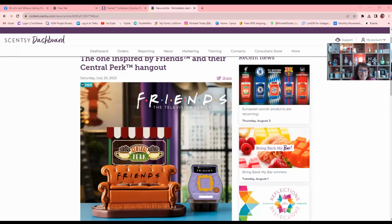So Scentsy says, pour yourself a cup of nostalgia and let our new Friends collection take you back to the days of open mics, comfy couches, and so much laughter. Our Friends Central Perk Scentsy Warmer includes the orange couch and classic series logo. Switch it on to light up the Central Perk sign and be sure to look for character names in the rug. You will be ready to give Gunther your coffee order. Take a seat and get caught up on the latest news. Keep the coffee house vibe going by pairing the warmer with our new Friends Scentsy Bar.